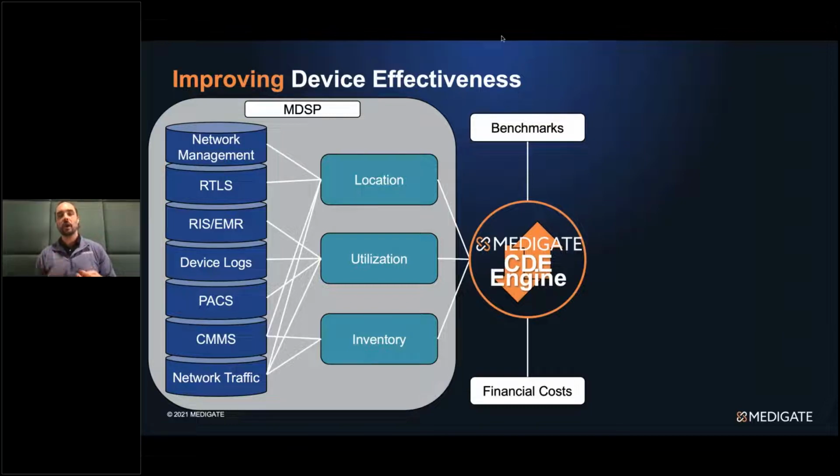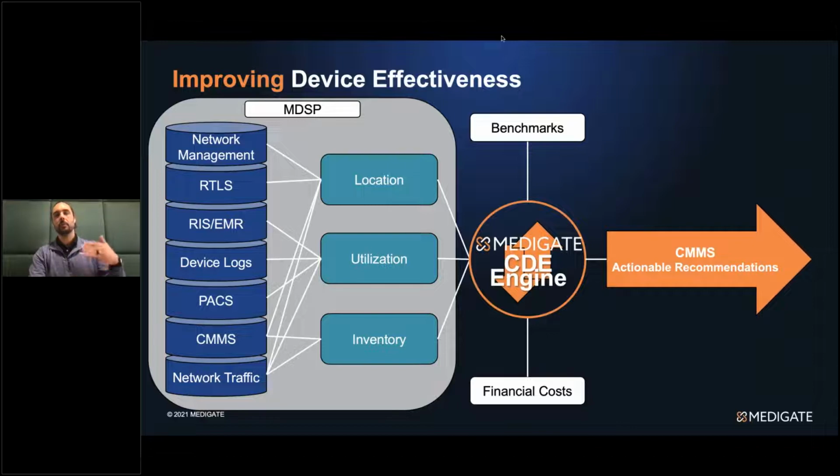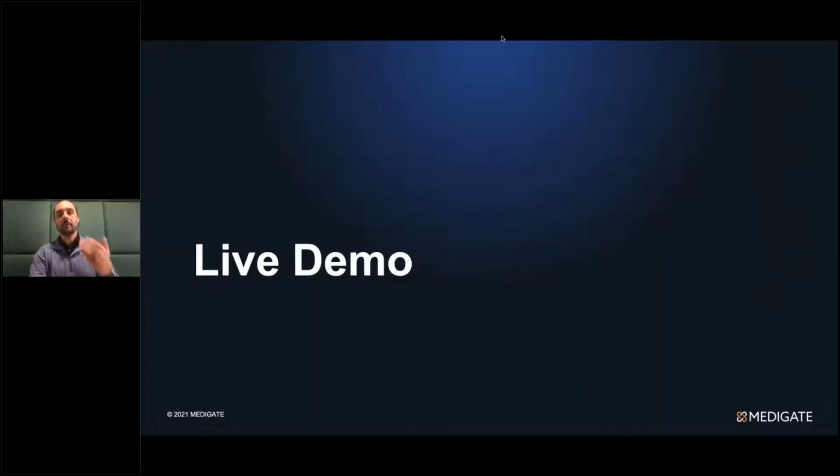We also bring in the financial costs: how much does this device cost, what's the cost to lease it, what's the cost to buy it, and from that we produce recommendations. Taking these action steps will significantly improve the operational cost of these devices, and also the workflows to understand how things are happening. At this point, I'm going to transition to the Medigate platform itself and show you what this looks like in our world. I hope questions are being dropped into the Q&A so that we can answer them. I look forward to engaging with that.